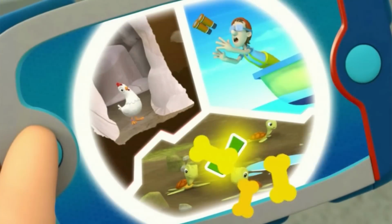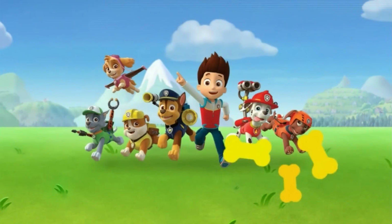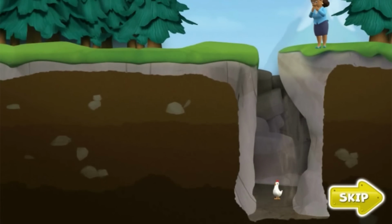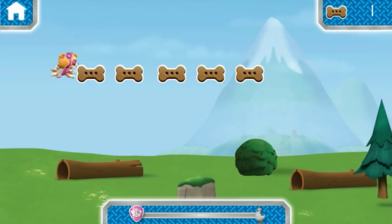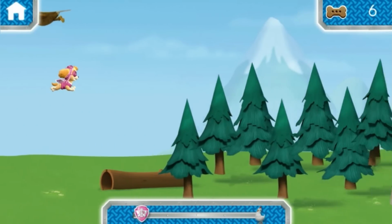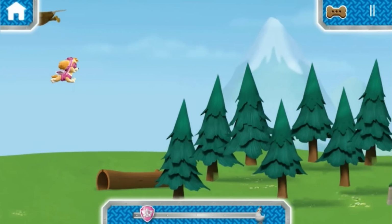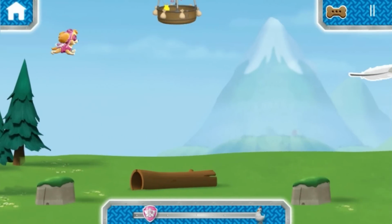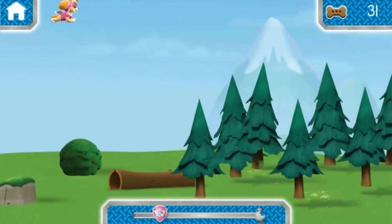Click on the friend we should help next. Save Chickaletta! PAW Patrol is on the job. Mayor Goodway called us for help. Chickaletta is stuck in a crevice. Nothing like a little energy snack. Snack time! Here we go! Delicious!